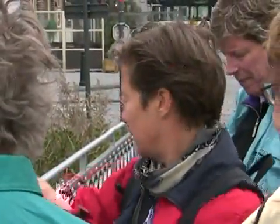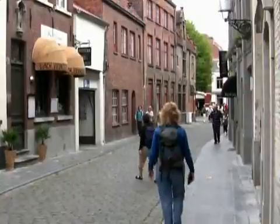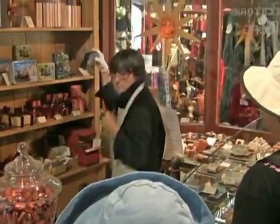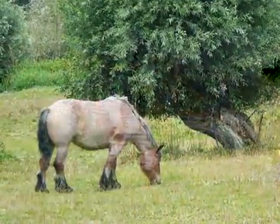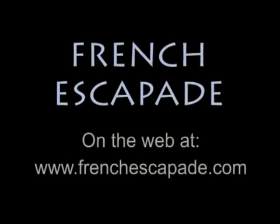Taking a French Escapade Belgium tour is a unique experience. Being a native Belgian, Jackie brings an authentic flair to the tour as she guides you through the medieval buildings, the quaint shops, and the quiet countryside, sharing Belgium's history, culture, and food. And remember, with French Escapade, you're not a tourist, you're our guest.